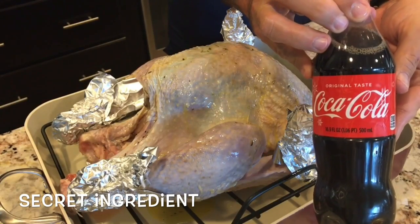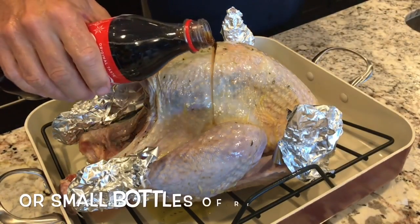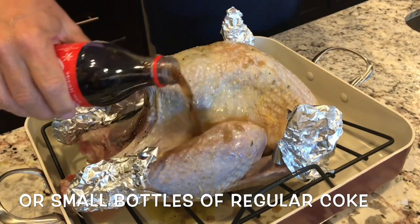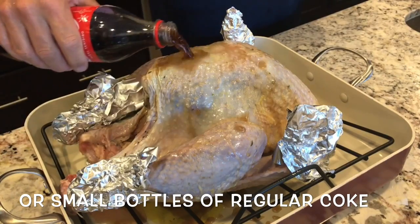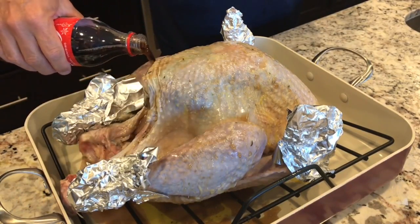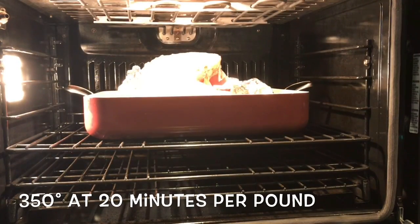Next, and here's the secret, take a couple of cans of regular Coca-Cola, pour it over the top of the bird. Now, this is the only time I am a fan of these sodas. Then sprinkle herbes de Provence on the skin and pop it into a preheated 350-degree oven. Check the cooking time based on the bird's size. This one is 12 pounds, so about 3.5 hours. Estimate about 20 minutes per pound.